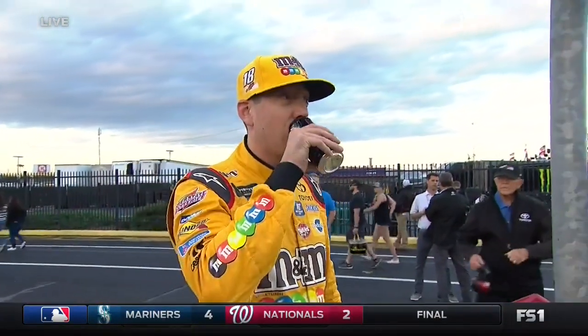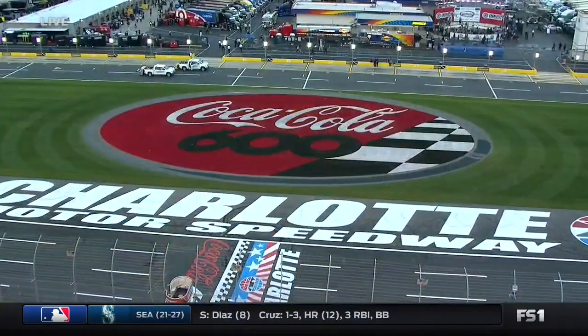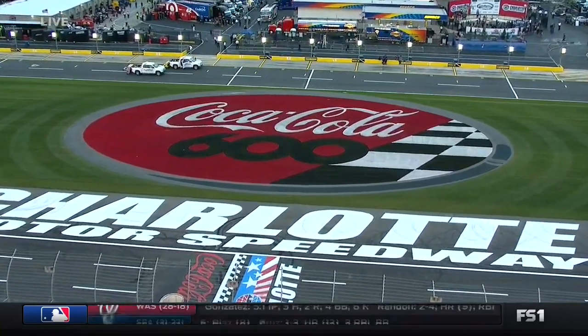Trying to get his first official Cup win here at Charlotte, Mike. Winner of the All-Star race last weekend. There's Coach Gibbs coming up to have a word with Kyle after qualifying on the outside pole.